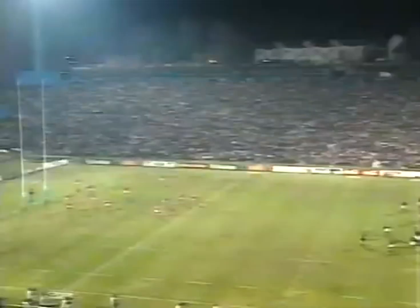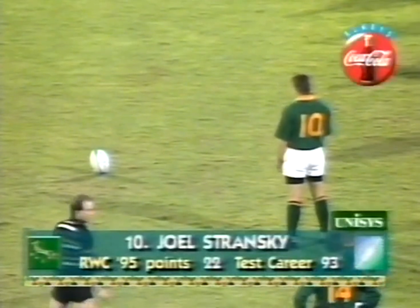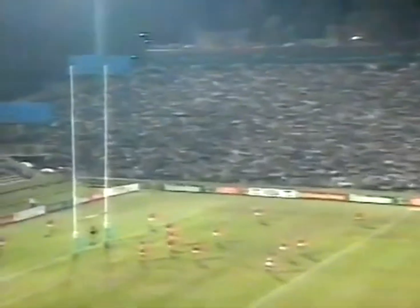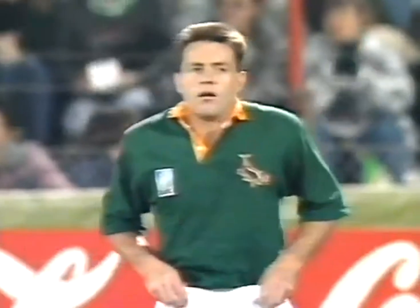Plenty of local support for South Africa. 22 points in Rugby World Cup 95, of course. He's kicked well, has Joel Stransky. This one, is it going to make it? Yes, he's got it. And Joel Stransky certainly hitting that one so sweetly over the crossbar. And as we said earlier, nice to know that in reserve we have a man like Gavin Johnson, who certainly has proved his worth as a kicker.